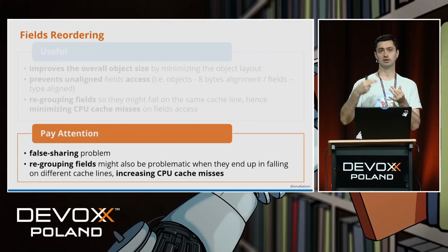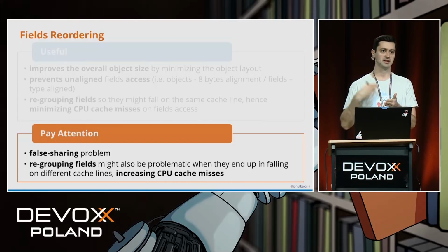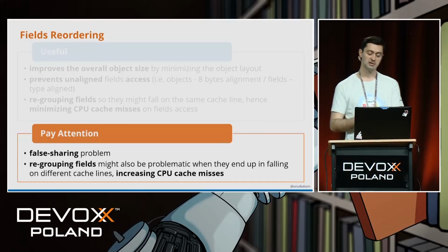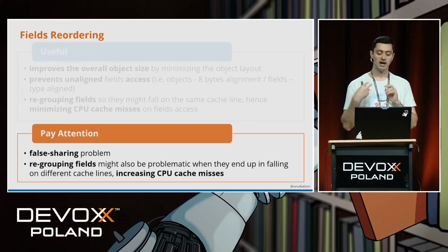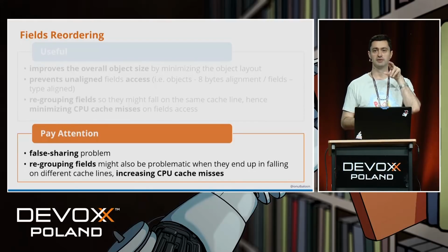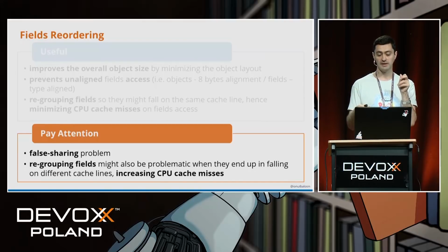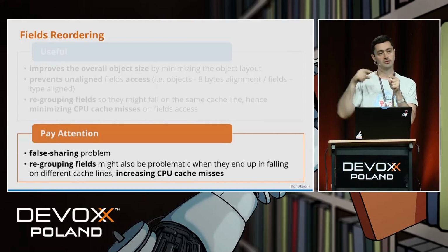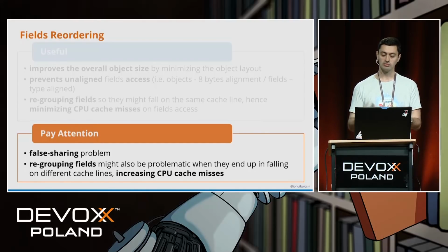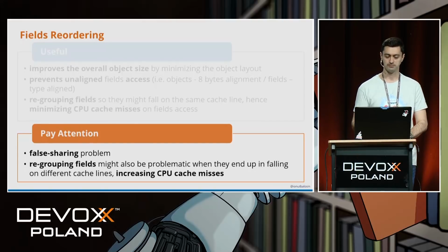And I discussed, not yesterday but a day before, during my architecture for performance topic, more details about false sharing problems. So basically we need to be careful. Reordering fields might be dangerous, especially for this situation. And also, suppose they are reordered and fall on different CPU cache lines, but there are only reads. One thread reads X and the other reads Y, but because they are on different cache lines, reading Y probably leads to additional misses. So that's why we need to be careful and conscious about this case.